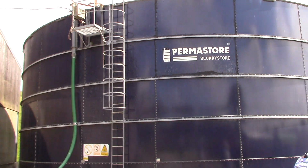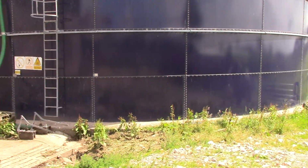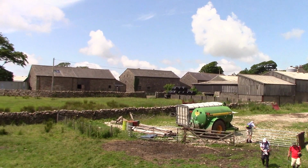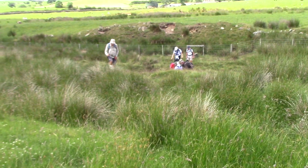Now there's a slurry tank. Now that's a good one, because they are very dangerous. You get just at the pit. It gives off toxic fumes, as Eddie was saying. He's one of the farming stock of our Ramblers.